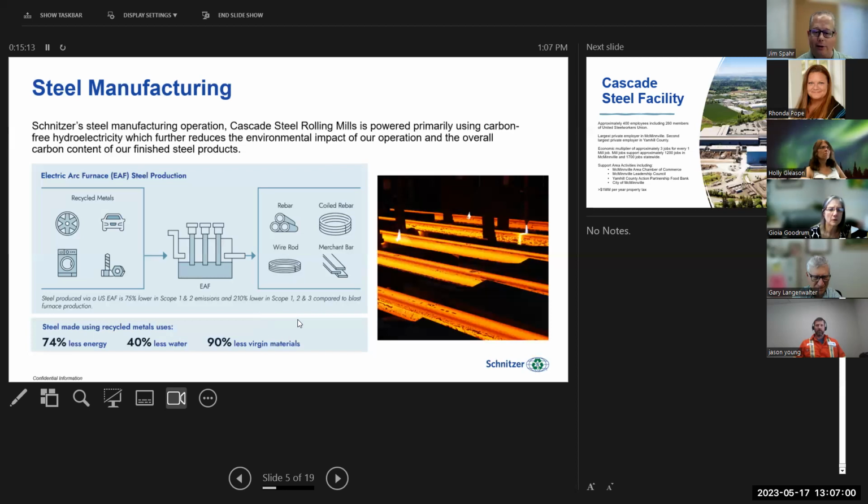The important thing about our product and why we like to brag about our sustainability is that steel made using recycled metals uses 74% less energy, 40% less water, and 90% less virgin materials than steel made in the traditional manner, where you mine iron ore and take it out of the ground, mix it with coal, and produce steel in a traditional blast furnace. So it has a big advantage environmentally over traditional methods of producing steel.